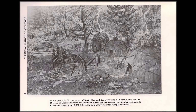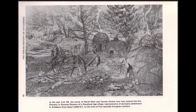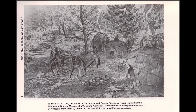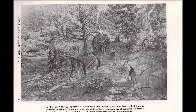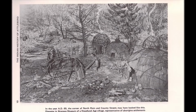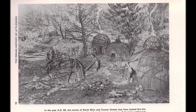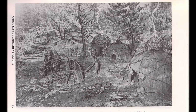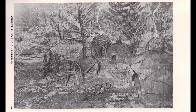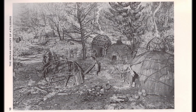This is an example of a diorama at the Bronson Museum. This is all painting, and these are miniatures that were made. This is a Wee-2, you know, the huts that they lived in. They used young saplings, they bent them over, lashed them together, and then they would cover them with either grasses or bark. So they were pretty sturdy.